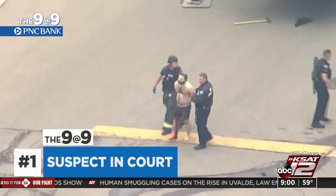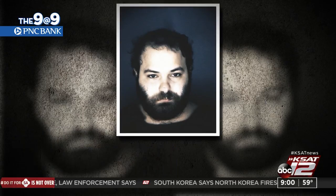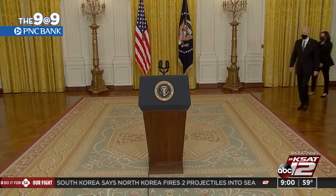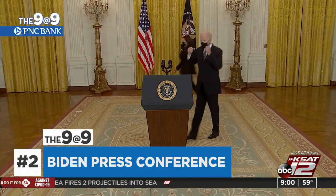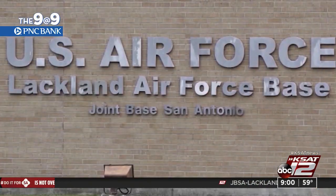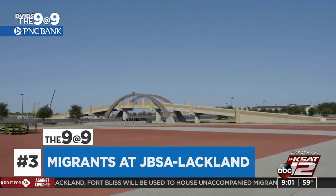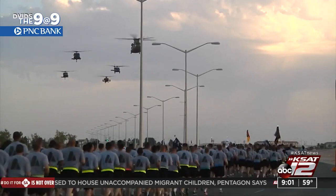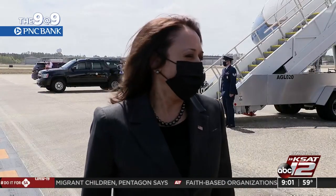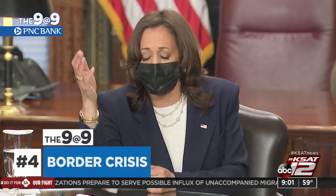The suspect in the Boulder, Colorado mass shooting will appear in court for the first time today. 20-year-old Ahmad Alissa is facing 10 charges of first-degree murder. President Joe Biden will hold his first press conference as president today. Members of the media are expected to ask him about the border crisis, the pandemic, and the recent mass shootings in Colorado and Georgia. The Pentagon says JBSA Lackland will be used to house unaccompanied migrant children. This after the Department of Defense approved a request made by the Department of Health and Human Services last night. President Biden appointed Vice President Kamala Harris to lead the White House efforts to tackle the border crisis. She will also work with Central American countries to address root causes of the problem.